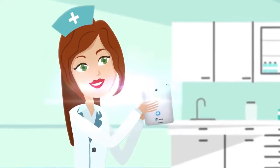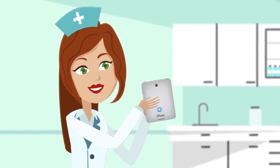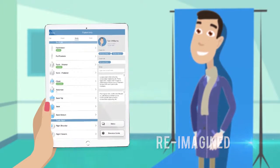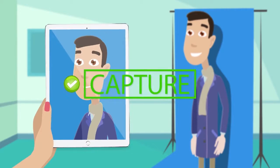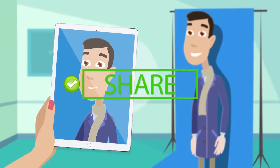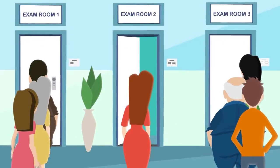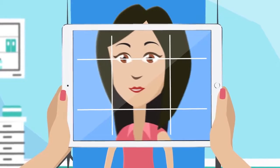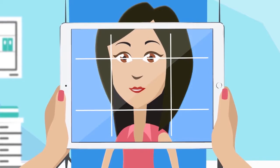Created by physicians for physicians, RxPhoto is medical photography reimagined. Connie's practice can now use a mobile phone or a tablet to securely capture, manage, and share high-quality medical photos from multiple exam rooms simultaneously. And thanks to the patented photo ghosting feature, before and after images are always consistent.